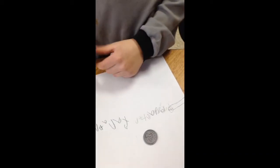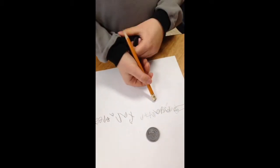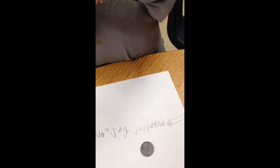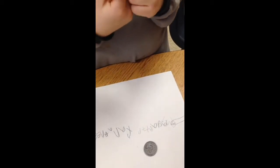So Tristan, how much is a freezie? 25. What coin would I use to buy that? Quarter. Okay, now if I wanted to buy a gumball, how much does the gumball cost? 5 cents. And what coin would I use to buy that? Quarter. Do you know what the name of the coin is?